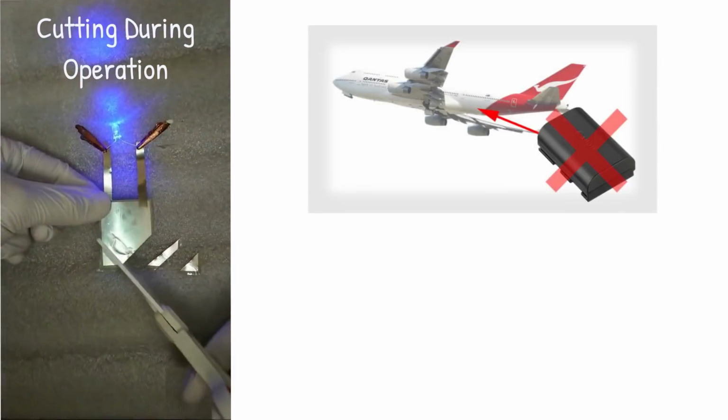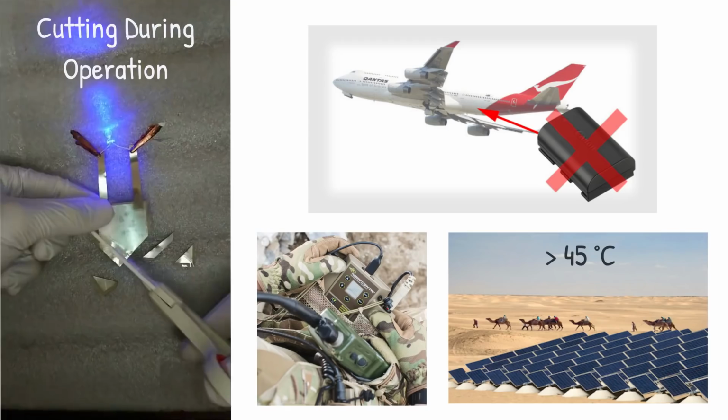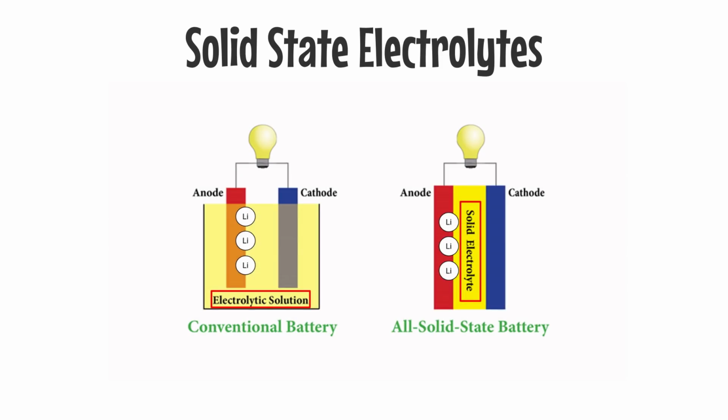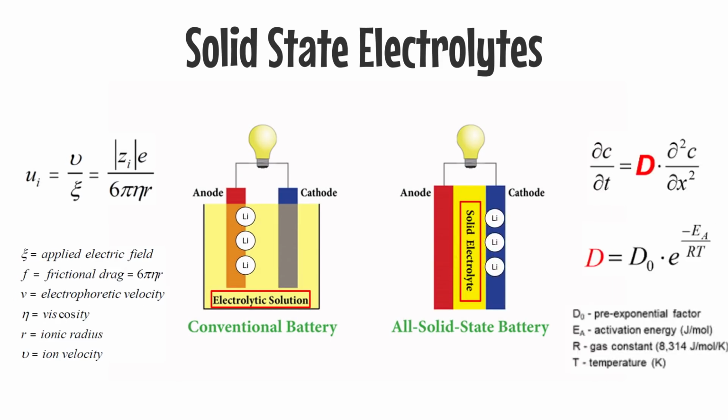These improved safety features are vital to address growing concerns, such as in airline safety, military applications, and devices operating under extreme conditions. But how do solid electrolytes work? Instead of having to swim through a liquid electrolyte, lithium ions are instead transported via solid-state diffusion.